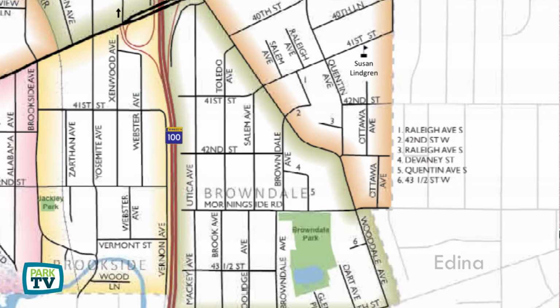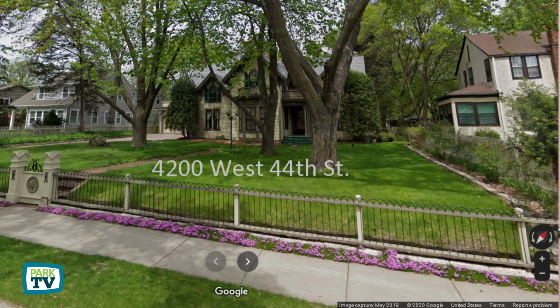Jonathan was a farmer who owned most of what became Morningside, and his children, in order to get to the Pratt School, would have had to cross a swamp at 42nd Street. In his memoirs, he talked about grading a road from his farm down the hill and across, filling in the swamp, so his children could get to school in 1860. Jonathan Grimes' house is on the National Register of Historic Places, and you can still see it on 44th Street in Edina.